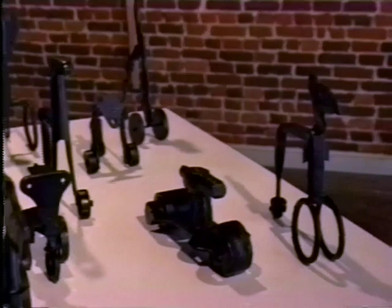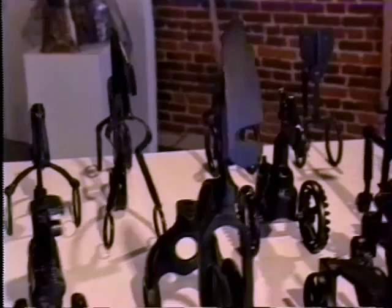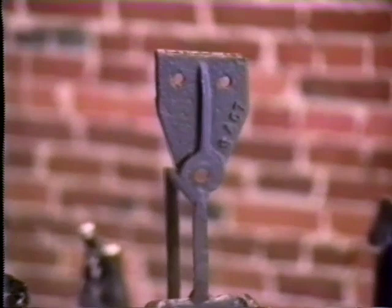What you see here is all found materials, mostly cast iron work, knobs, wheels, and so forth, with these really fun anthropomorphic hinges and bits of slag from foundry floors that he scraped up that have a human type of quality to them, as in the back there. They look very toy-like, although they are really entirely sculptures.